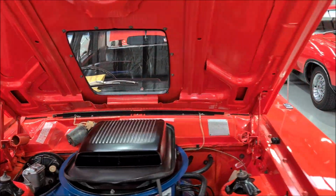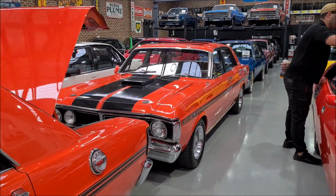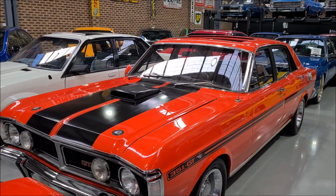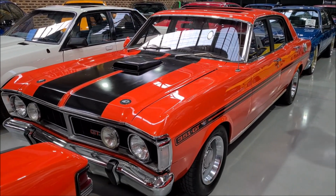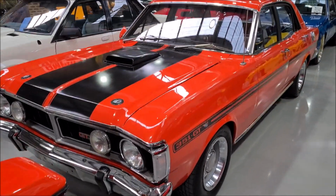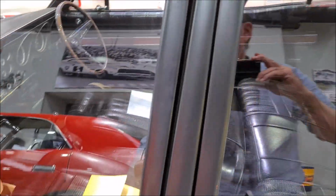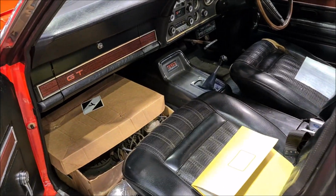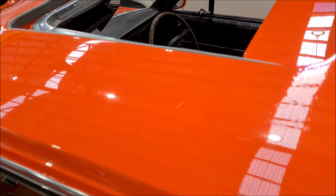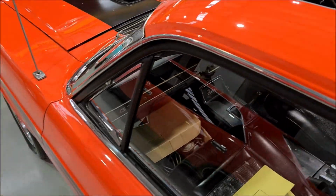And then if one's not enough, we've got another one coming. This one's just come in, needs to be prepared for sale, but that is a matching number, factory manual, factory sunroof, Vermilion Fire XY GT. So rare. Very, very hard to find sunroof cars. It's got all the gear in it. So still to be prepared for sale, but look at that. Goldie sunroof, you can't beat that.